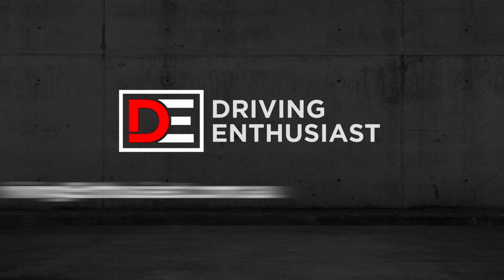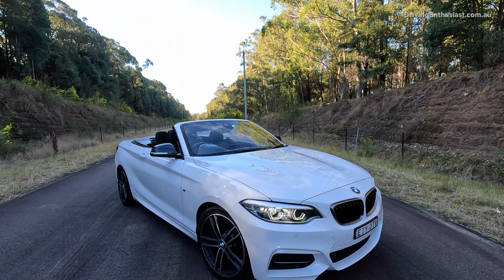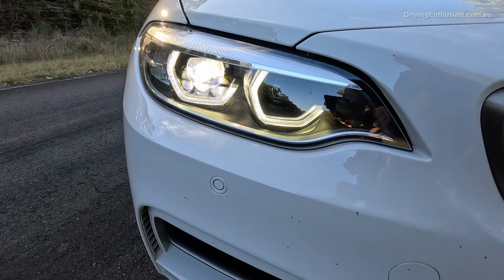Yes, it's time for another classic car test. Well, today we've got, it's not quite a classic yet, but I reckon it will be in a few years. BMW M240i in convertible form. So F23, I think the code name is. Kind of a second version of the same generation or the second series.